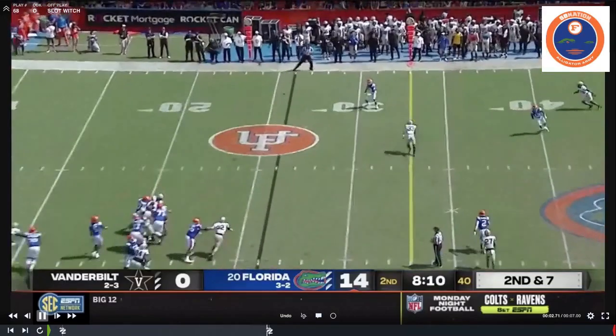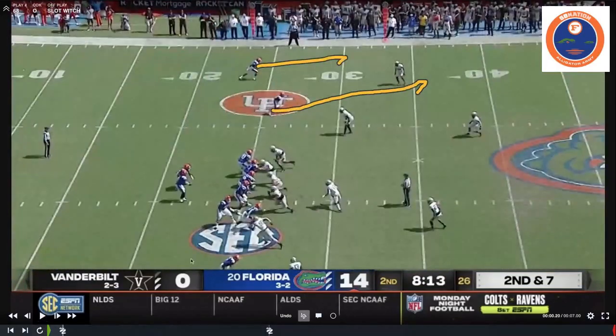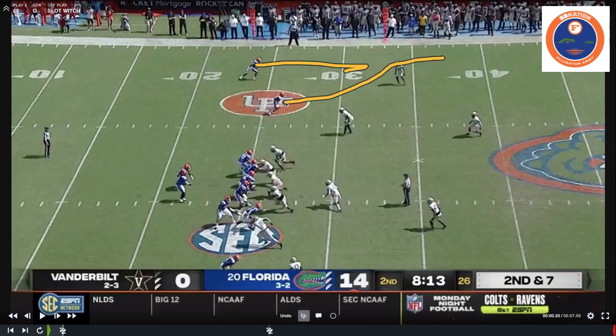So this was an interesting kind of look here. Florida again loves, like we talked about, the curl-flat with the middle read. Middle read. You don't get a flat player here. You get the curl and the middle read. So this looks like initially, right? They previously ran the curl and then the wide slot fade, right? So he's going to run kind of a similar path, and then he's actually going to curl up as well.